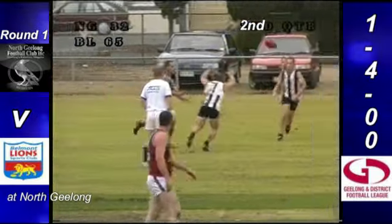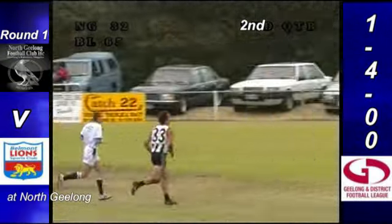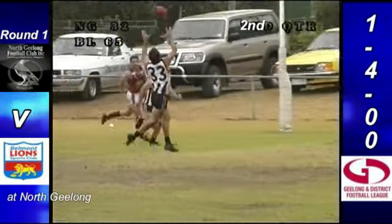Now Cousins has got it. Was going to handball, now does. Oh, poor handball. Got the numbers though, the Lions, if they can get it towards Madden. He's got it. He can handball out, but he elects to go with the kick long towards Edwards. It's 2 on 1 Edwards. Behind. In front, Lockwood should be able to get away, and does so now with a handball to Hearn.